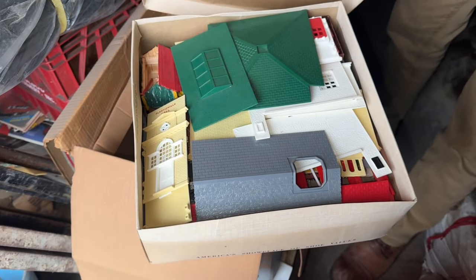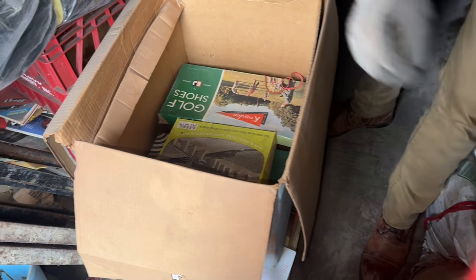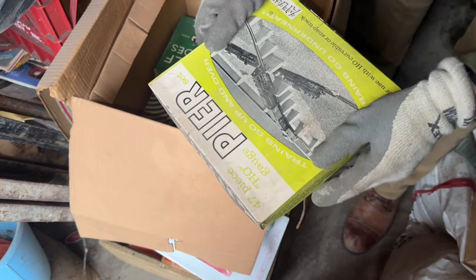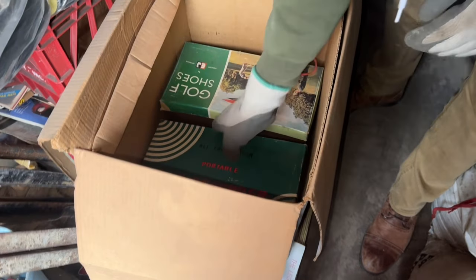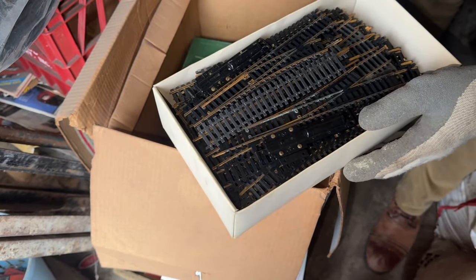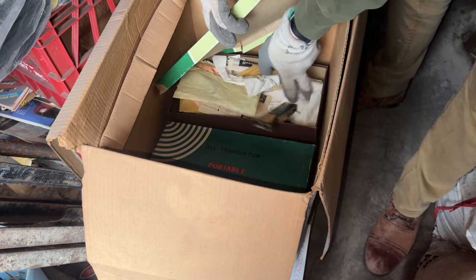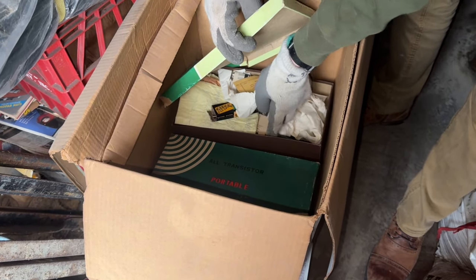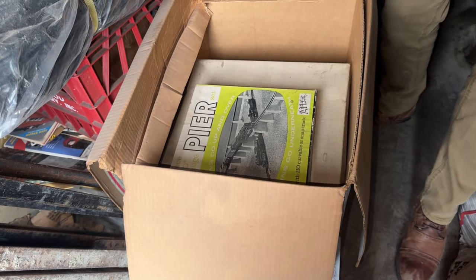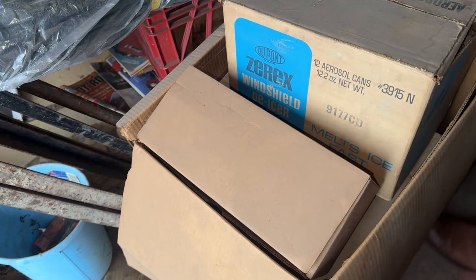Open this one first. Plastic fill. This stuff as well. If it's whole buildings, you can get $10 a building. It's just a pain to piece it all together. That's complete. Golf shoes is gonna be tracked too. Nope. Track. B&O. Rail car. Dad's gonna geek out over this.